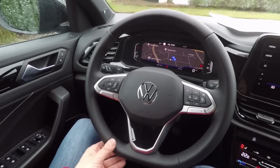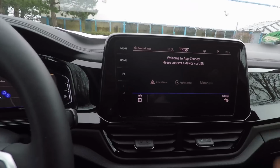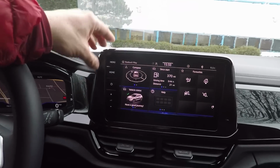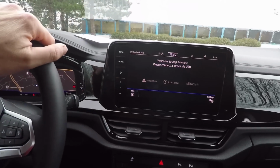It's very similar to the one in the R Line, with a bit of a flat bottom. We've got Discover Media navigation system, so it's got navigation as standard, unlike in the Life, but most importantly for most people, it's got wireless app connect, so Apple CarPlay, Android Auto.